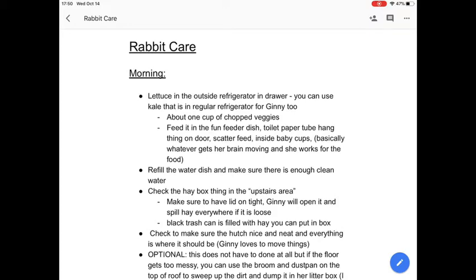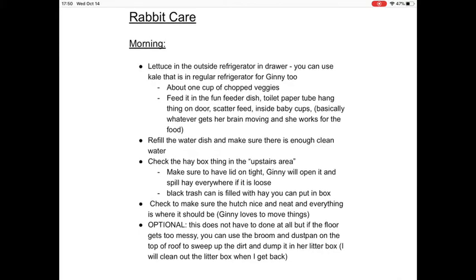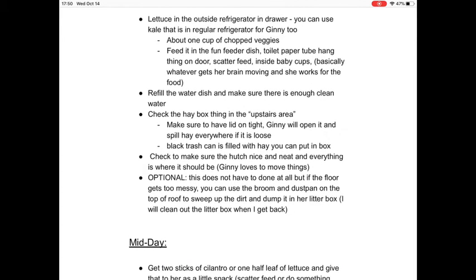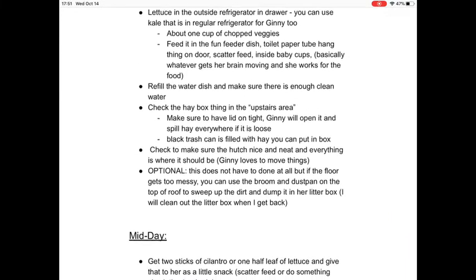So first, I made it very clear that this is rabbit care because she will be caring for all of my other pets, like I've said before, so I really wanted to make it clear that this is the rabbit packet. So in the morning, I have lettuce in the outside refrigerator door just so that she doesn't get it mixed up with any other food. And so I said you can use kale in the regular refrigerator for Ginny too, because we have kale in the regular refrigerator for my sister's bearded dragon, but that is also to be used for Ginny.